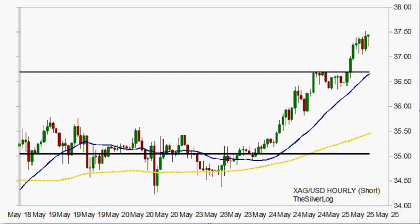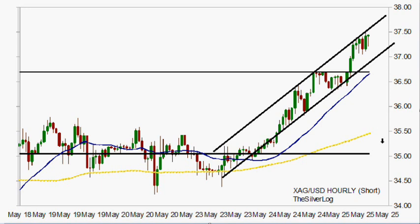The trendline analysis. Let's see what we got. The best one we got. Yeah, this one in here looks pretty good. I guess maybe I can do it better. Okay, so we have this as support. As far as resistance is concerned, there we go.